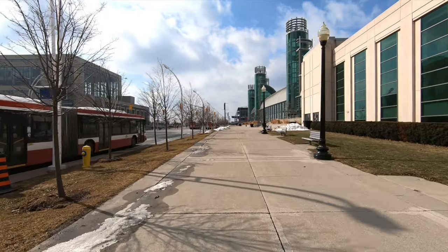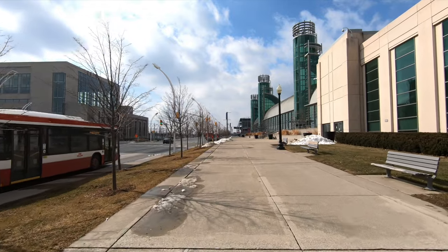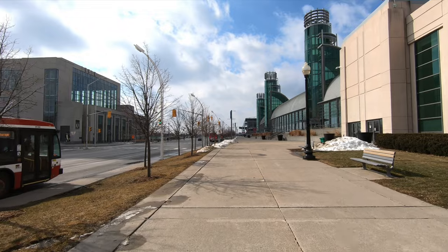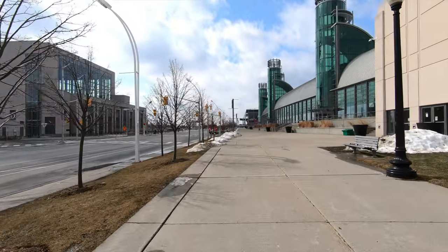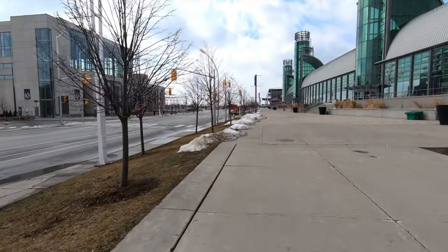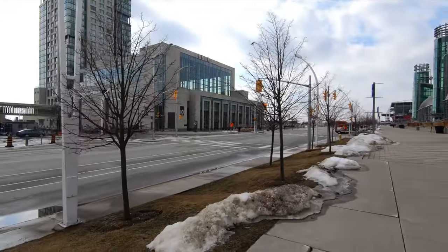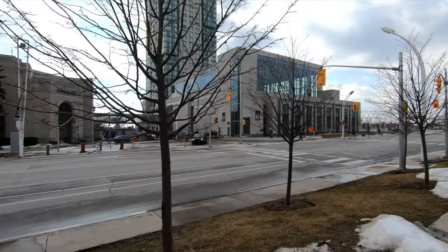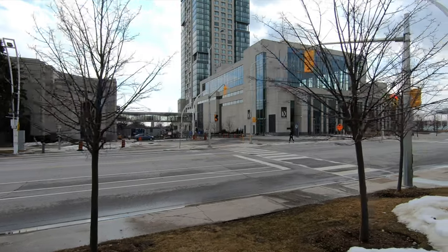and then some games are played there, but at this point I believe nothing is playing due to COVID. And you can see the Hotel X right here. Looks like this is the back entrance. This is a comparatively newer hotel. They just built it.